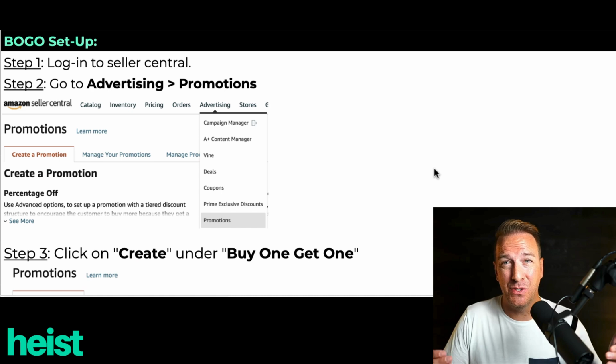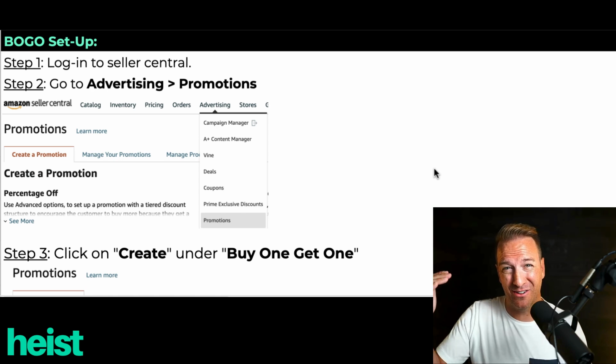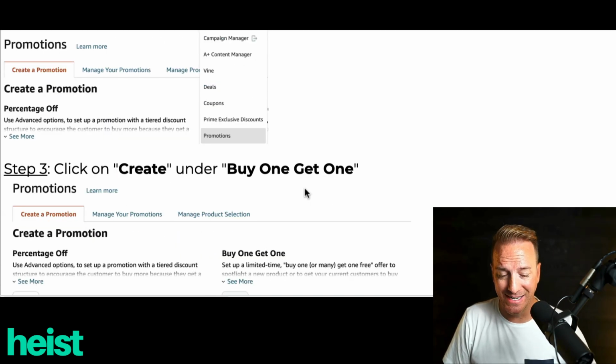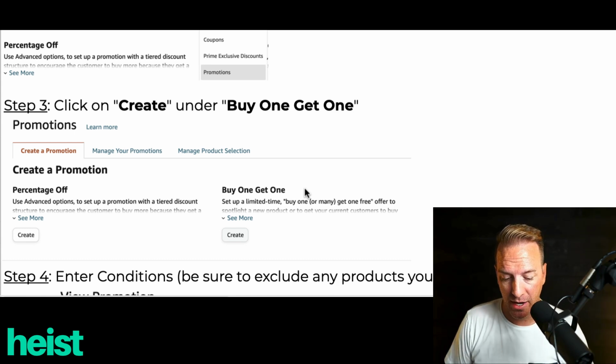So setting this up is super simple. Again, broken down in this SOP here, you basically log into Seller Central. You go to the advertising drop down and click on promotions at the bottom. It's going to take you to the promotions tab where you can either choose percentage off or buy one, get one. You're going to obviously select the create buy one, get one offer.